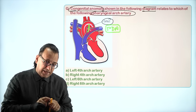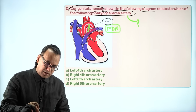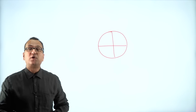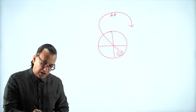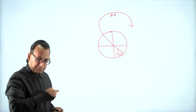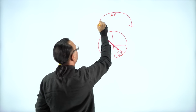Anyhow, it is asking which arch artery is related. So as you can draw a diagram quickly so that you can discuss the details and then the answer. See, if it is the heart, 4 chambers, it is understood it is the left ventricle which will be giving us the arch of aorta. And from the arch of aorta, let us shade it with some color. Say it is the left ventricle which is sending the blood into ascending aorta, then it is the arch of aorta.